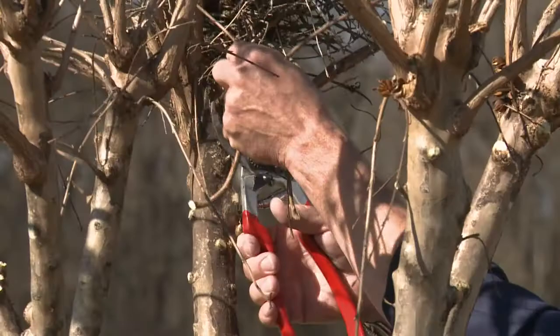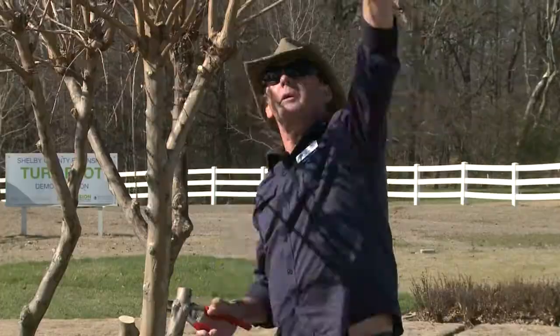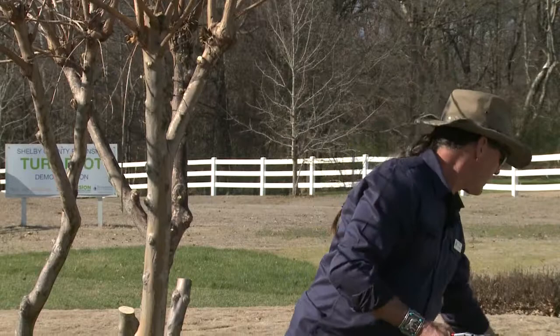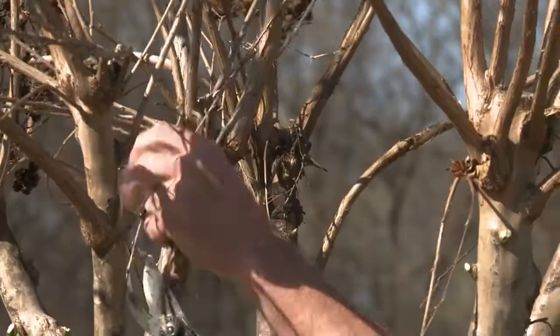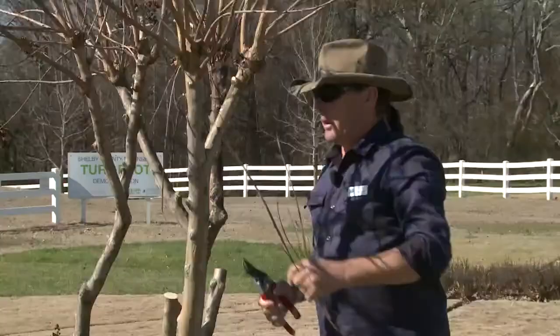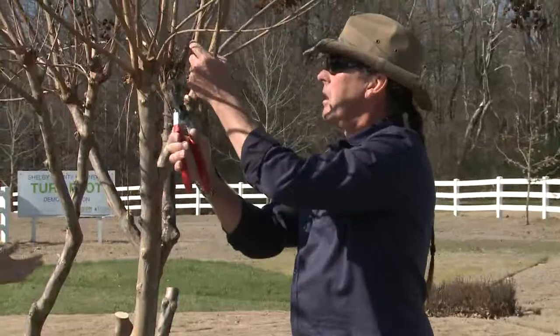We got a bird nest right here. Yeah, I saw that. I don't think there's anything in it, but anytime you have wildlife in a tree, come back to it. Let the wildlife survive. And we're gonna eliminate all this epicormic growth. And what kind of growth is that? Epicormic growth is growth that grows secondary. It's usually loosely attached, breaks easily. Like water sprouts.